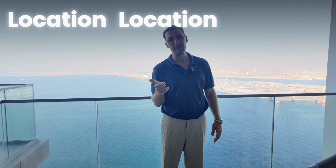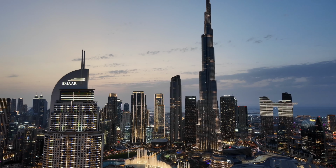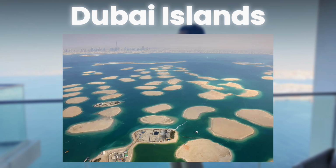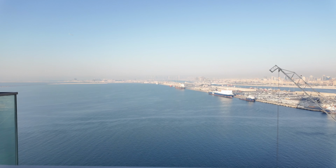In real estate, there are three things that are more important than anything else. And that's location, location, location. And Maritime City fits into that profile. We are 15 minutes away from downtown Dubai and the iconic Burj Khalifa. You can actually see the Dubai Islands out here in the distance, together with the Sharjah skyline behind me.